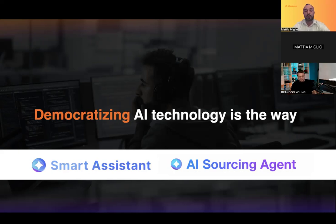And we have introduced right now one tool that is embedded in Alibaba.com that we call Smart Assistant. It was launched last January during the CES in Las Vegas. We keep updating and upgrading this tool, and now it is open not only for companies that want to source on Alibaba.com, but I will show you how this Smart Assistant is also supporting companies in selling on Alibaba.com.